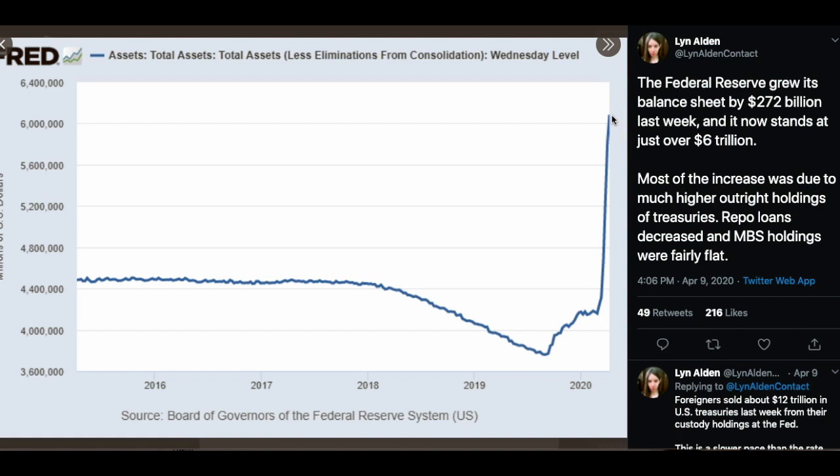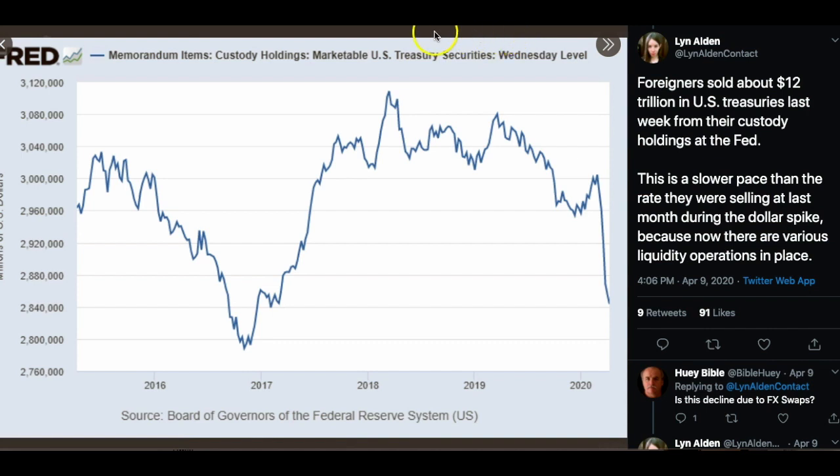Now, most of the increase has been due to outright holdings of treasuries. Repo loans have decreased, and mortgage-backed security holdings have been fairly flat. Here's a look right now. Foreigners have sold about $12 billion in U.S. treasuries in the last week from their custody holdings at the Fed. You could see that huge sell-off over here.